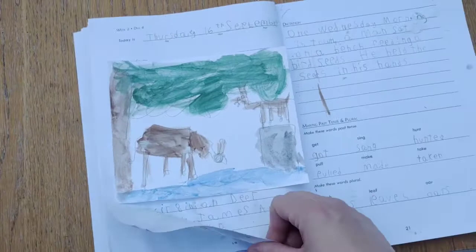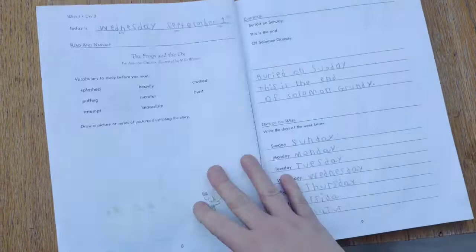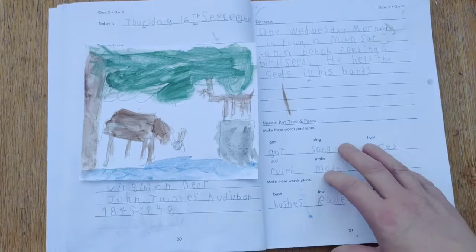So I'll give you a quick flick through of what the days she's done look like. It's really nice and manageable. And there's not so much that you couldn't add something else to it as well. So she'd normally do her maths and a bit of spelling as well.